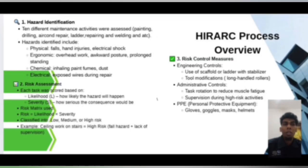Then the administrative control is task rotation to reduce muscle fatigue, and supervision during high risk projects or activities. And the workers must wear PPE, for example gloves, goggles, helmets and so on.